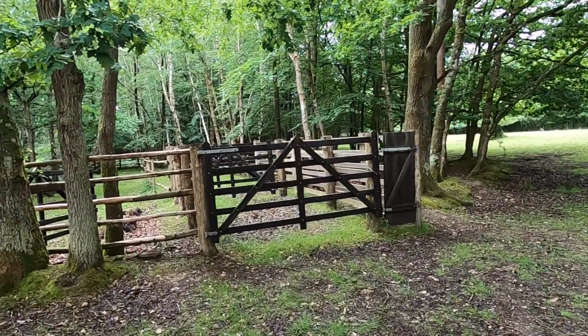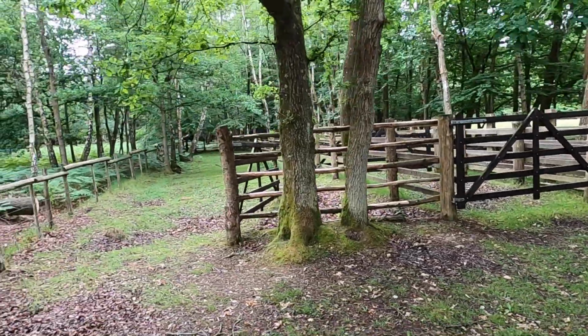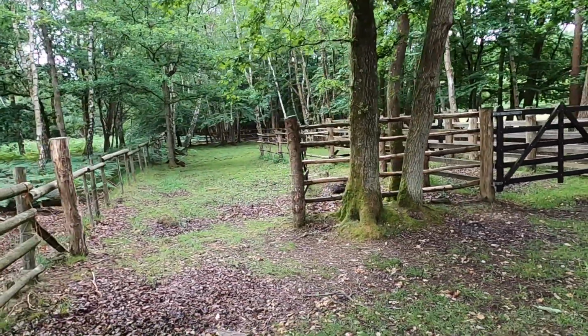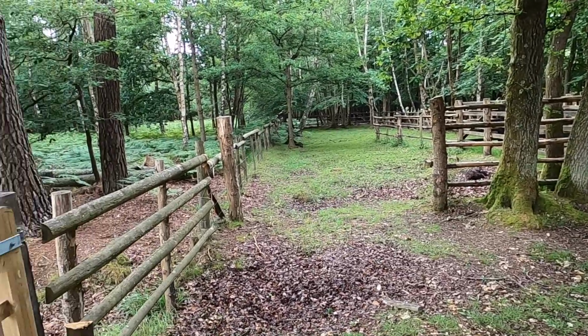A few of these on the New Forest, used for the roundup of the ponies in the autumn. Have a check on their health and thin them out a bit.